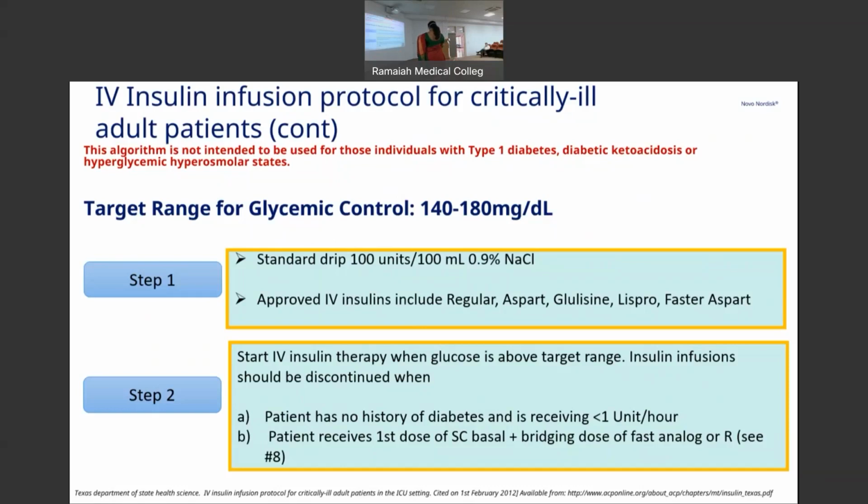Okay. And when will you stop it? When your patient is probably going to be switching to oral intake, that's when you transition to subcutaneous. And you also make sure that the metabolic parameters are all corrected, that there is no acidosis, you've taken care of all of that, and then you can switch to subcutaneous.